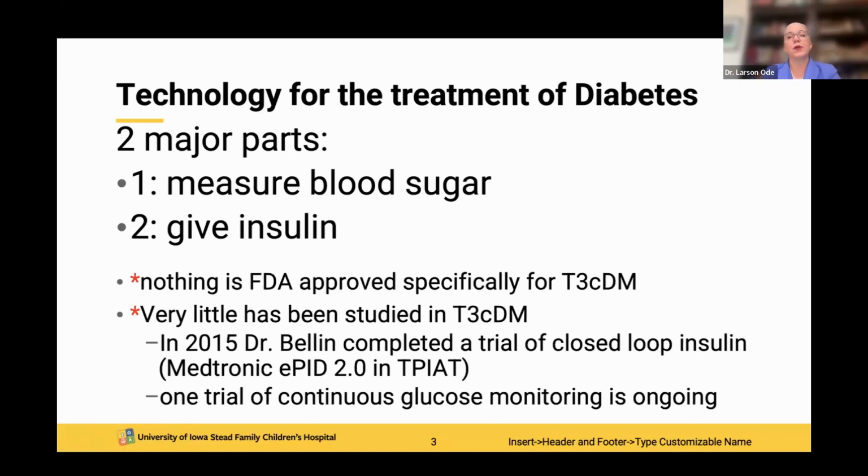Importantly, there really isn't anything that is specifically FDA approved for type 3 CGM. And there actually isn't a lot of study of any particular therapies in this type of diabetes.